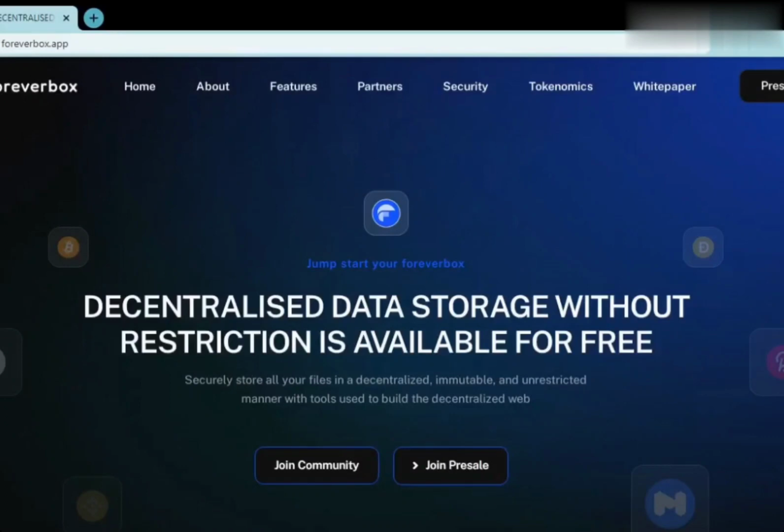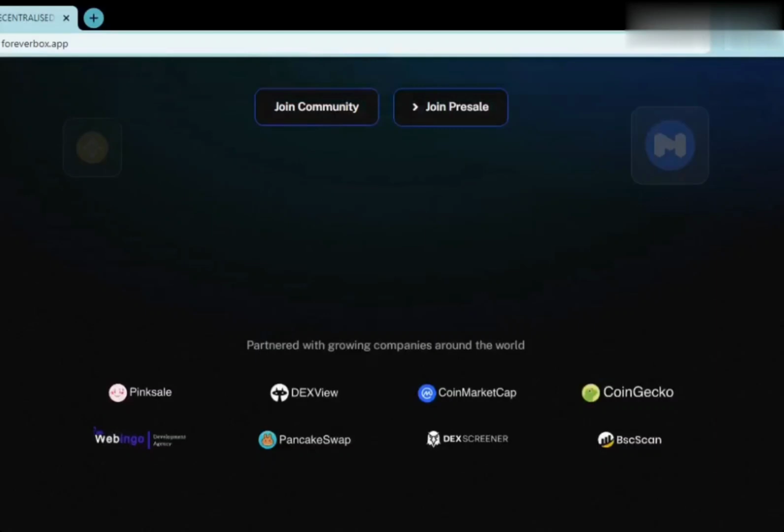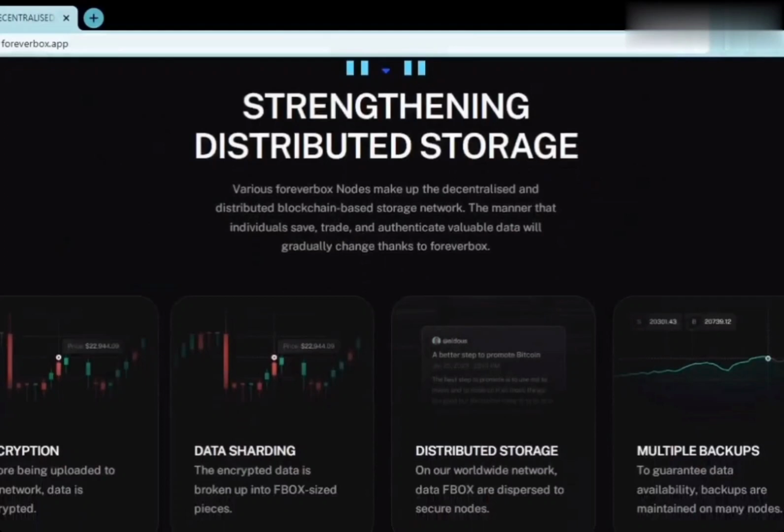At its core, Foreverbox aims to create a 24/7 worldwide peer-to-peer secure cross-chain distributed storage network. This means no more reliance on centralized storage solutions that are prone to data breaches. Instead, Foreverbox encrypts and distributes your data fragments across nodes globally, ensuring unparalleled security.